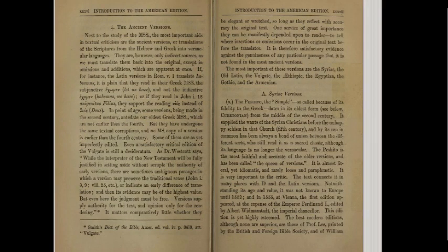The ancient versions. Next to the study of the manuscripts, the most important aids in textual criticism are the ancient versions or translations of the scriptures from the Hebrew and Greek into vernacular languages. It's probably a more modern form or translation.